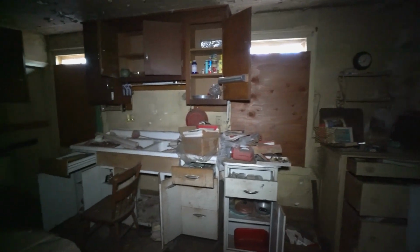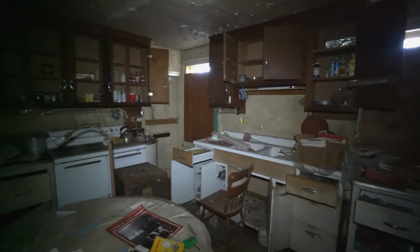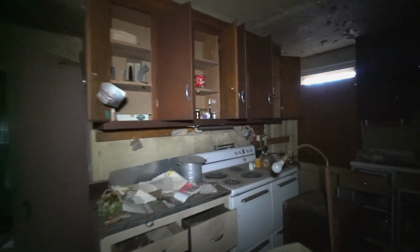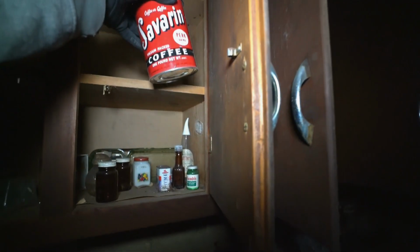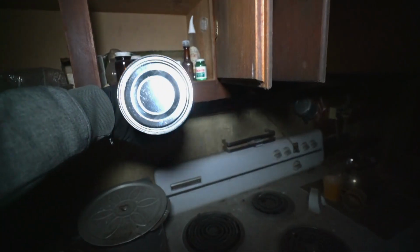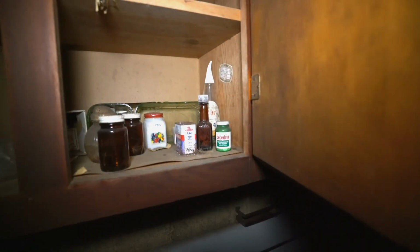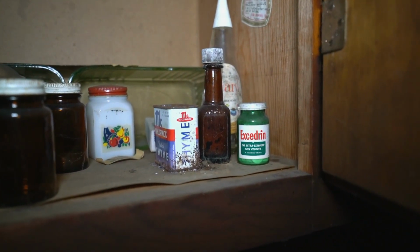For the most part, everything's kind of still here. Things are tossed and turned, but still got some, looks like coffee on the shelf. Savarin, vacuum packed. I love seeing the old logos. I feel like they used to package things so much better a long time ago.